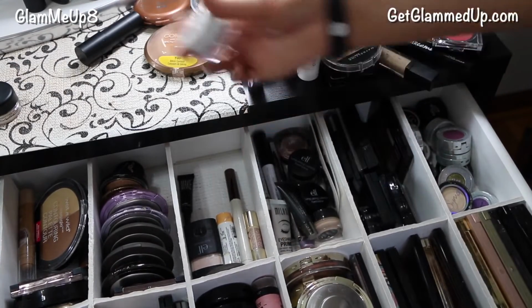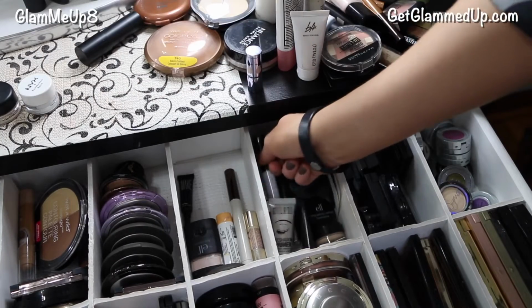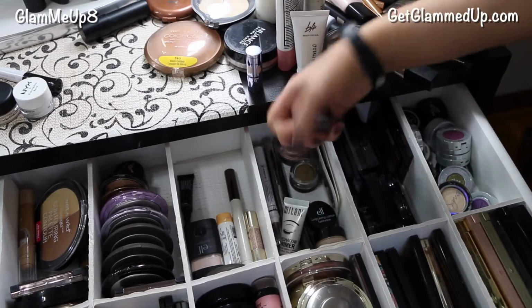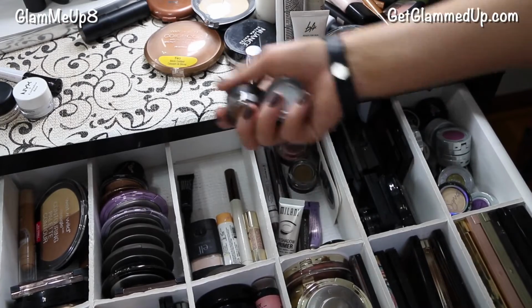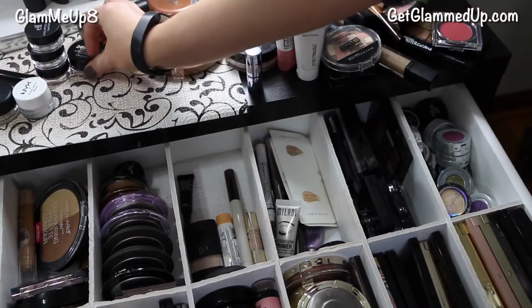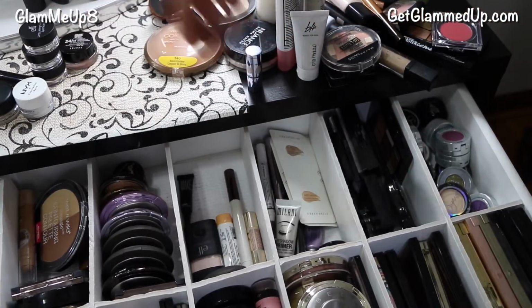This is a white base from NYX. It's great to have those. This is an e.l.f. one. I always keep an e.l.f. one if I'm doing all e.l.f. tutorials. Same with these long lasting cream shadows, keeping those from e.l.f. This is one from Maybelline. That one might be dried up as well.